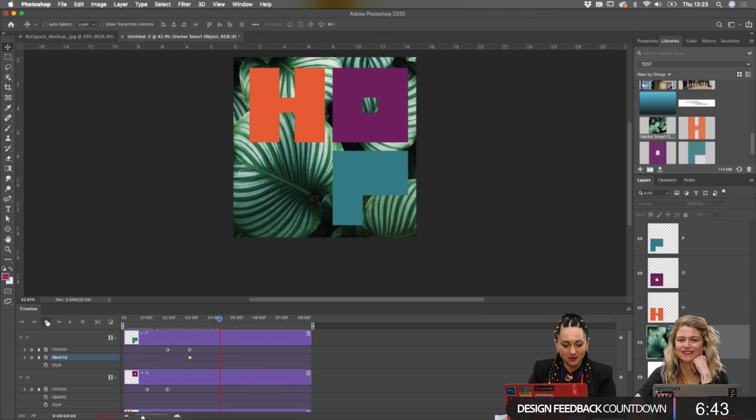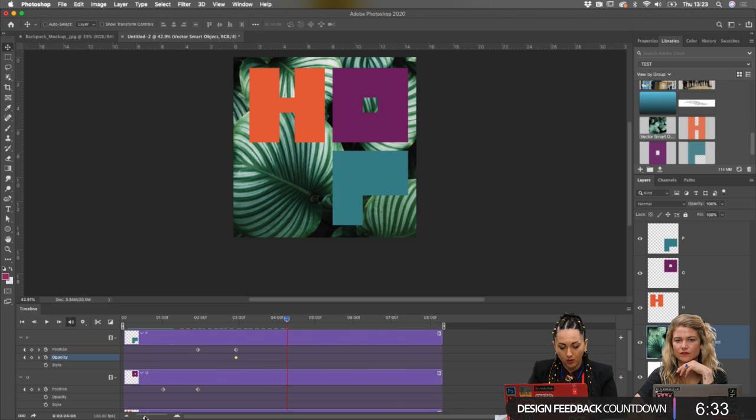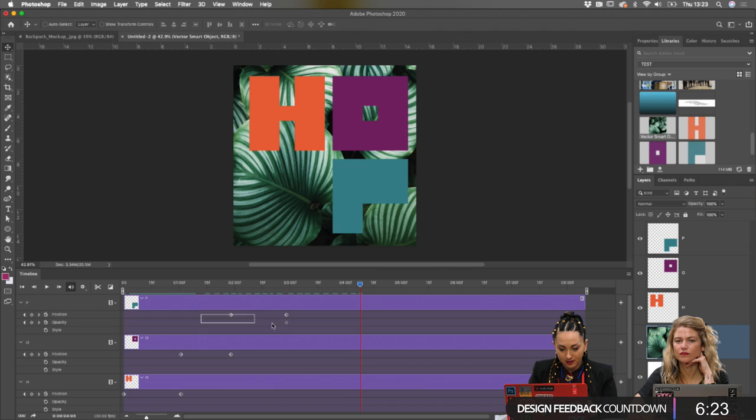So the way that you can speed up the animation or perhaps make it longer is simply by playing with this timeline here. The more you zoom in the timeline, the more it allows you to move things back and forward. So for example, let's make this go a little bit faster. You can click and drag to select this point, and let's bring it back by one frame. I'm going to do the same with the O.